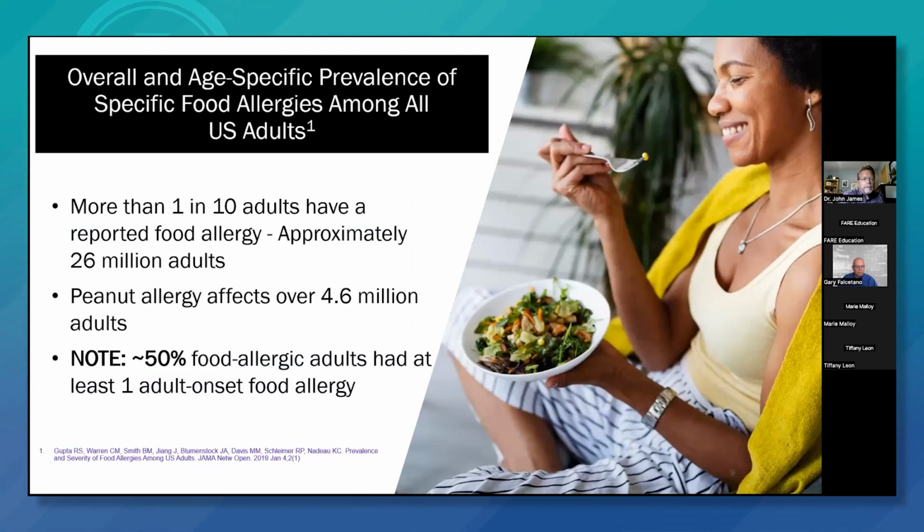So more than 1 in 10 adults have reported food allergy. Approximately 26 million adults. Peanut allergy affects over 4.6 million adults. The prevalence of peanut allergy is about 2% in the United States, which is really a notable figure.